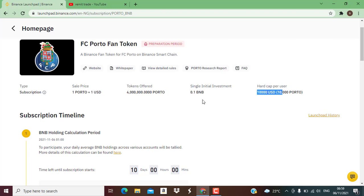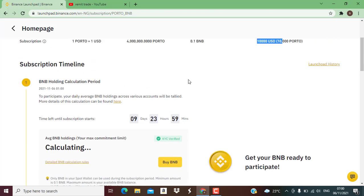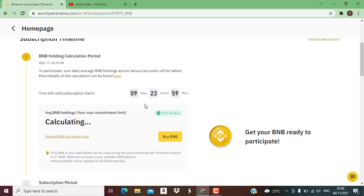So right now, guys, the preparation period is already in process. So all you need to do is to buy BNB and hold it. And in this period of time, Binance coin is going to increase as a result of massive holding and massive buying on their platform because of this very particular launchpad. So after then, guys, we are going to go through this very particular process.